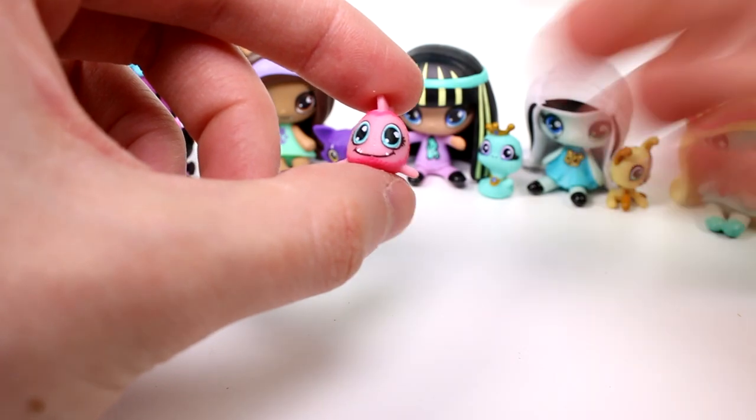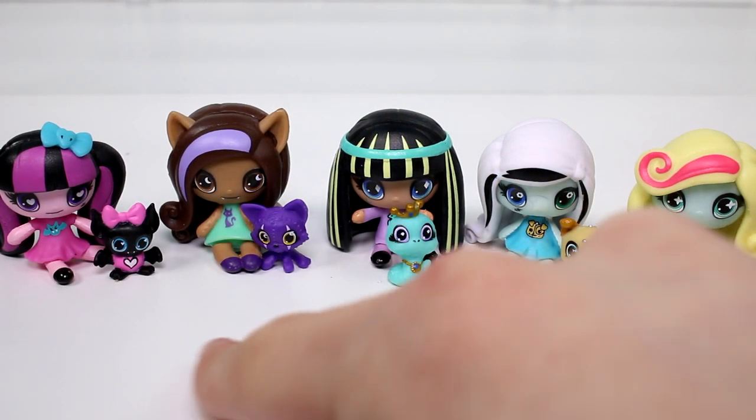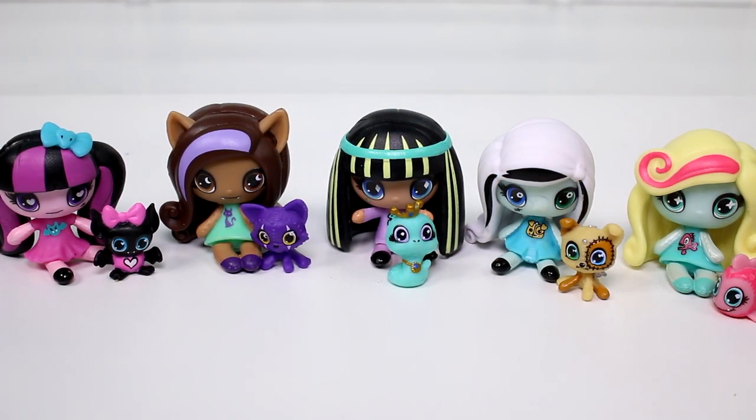It's really awesome. Let me know your favorite duo in the comment section down below. I'm going to choose Frankenstein and Watsit as my favorite duo, but they are really cute. All these little pets are so cute.